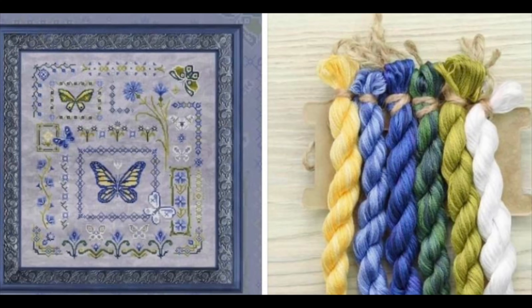Last but not least, we have Owl Forest Misty Butterflies. Look at that gorgeous floss that goes with it.